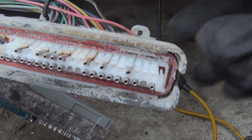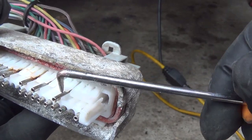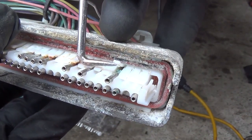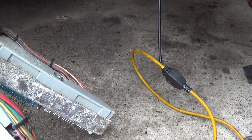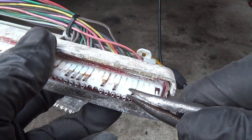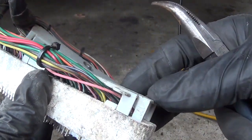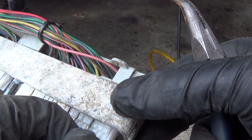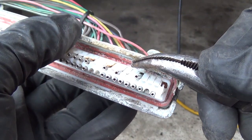So guys, I'm looking at this pin 4, camshaft position sensor signal pin, and look what we have under this. Oh man, green crusties to the max. I bet if I pull on that pin, it's gonna pop right out of there. Well, it's still connected. It's interesting. I've never really taken apart one of these connectors before, but see the green crusties in there?